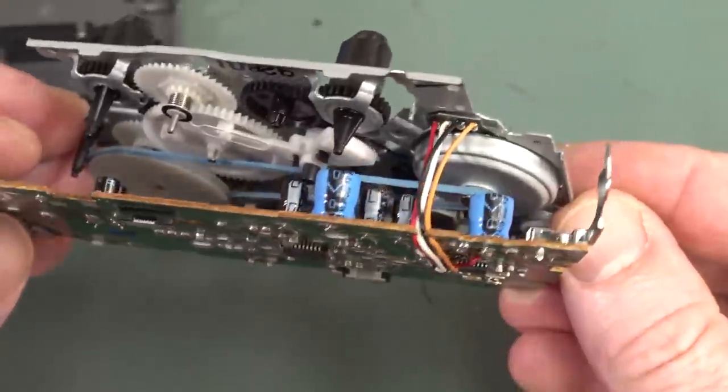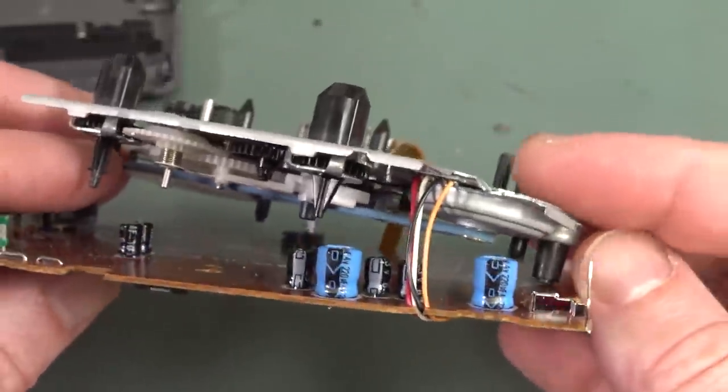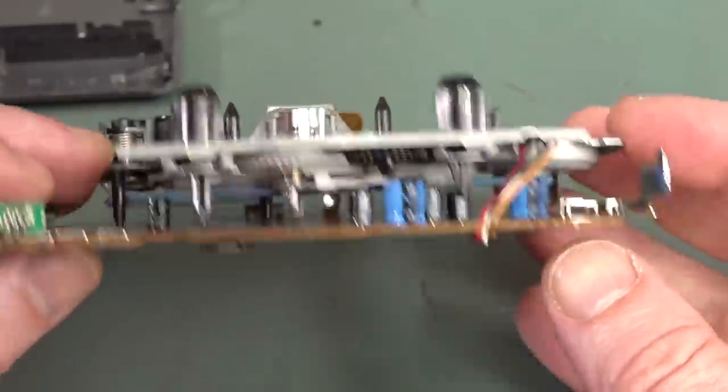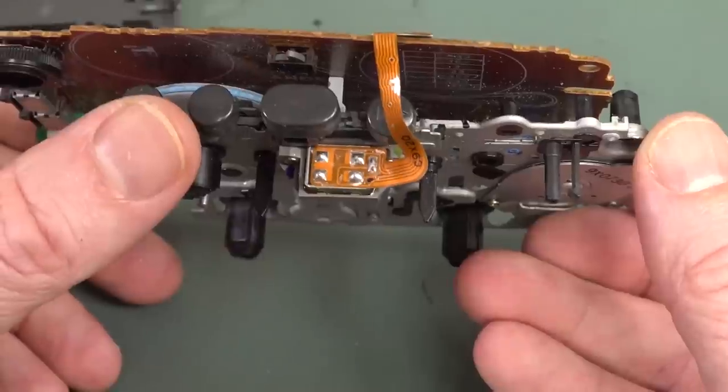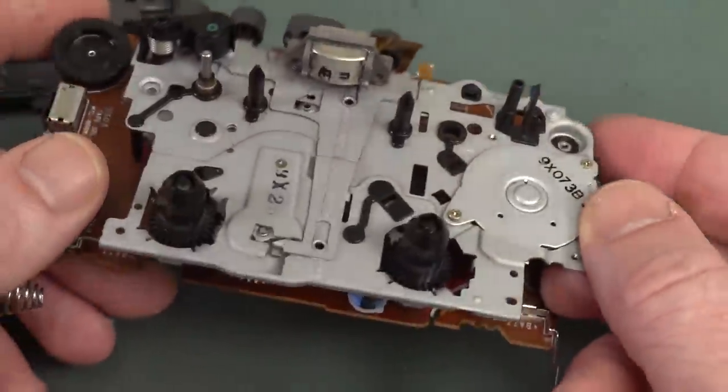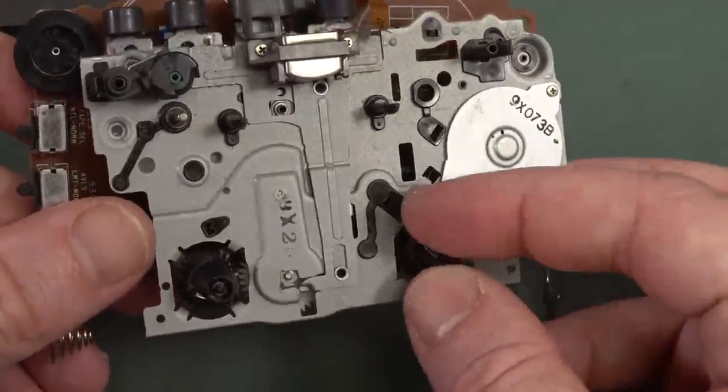But yeah, there ain't much in there. It's a nice low profile motor, isn't it? Check out that. That's neat. But yeah, geez, not much in it really. That's why it weighs so little. The only metal in it is the base of the transport mechanism. And that's about all she wrote.